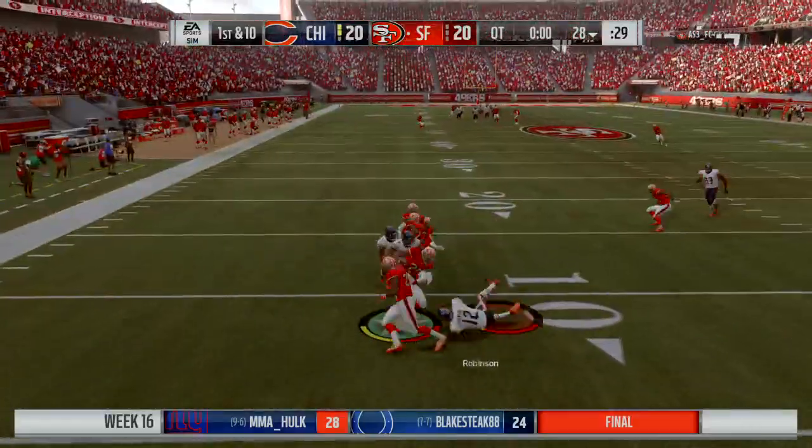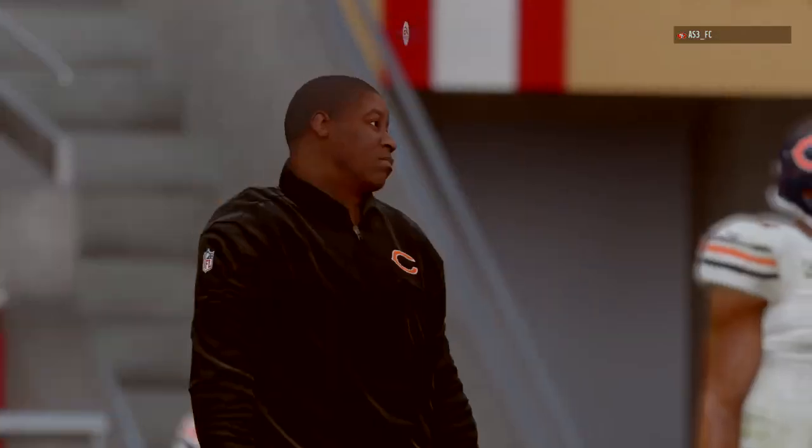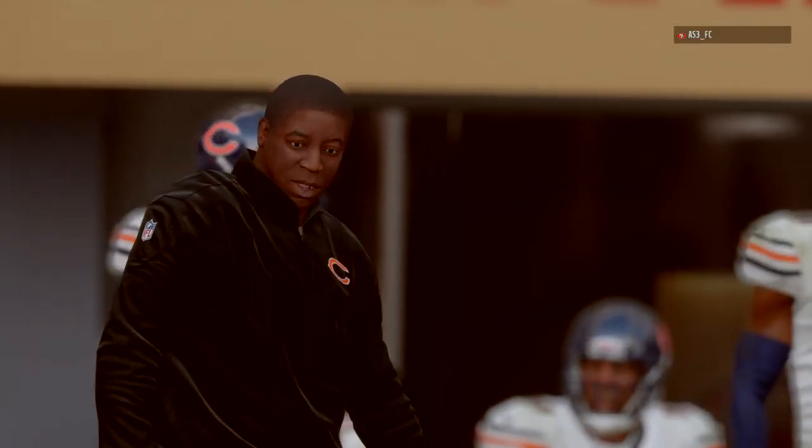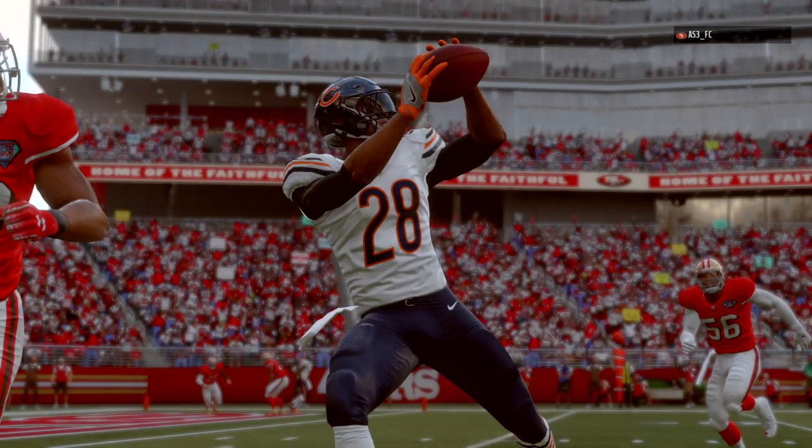Oh, and it's intercepted. It's the former Seahawk, Richard Sherman. And a big turnover there as his guys will get the football back. So that's it. No double overtime until the playoffs roll around, so that means this one ends in a tie.